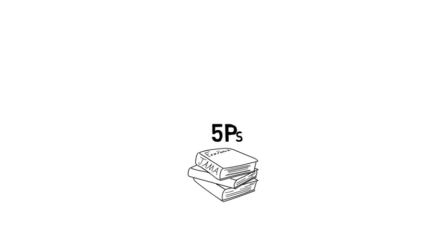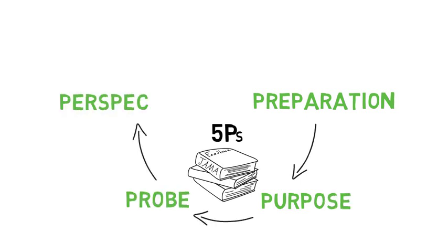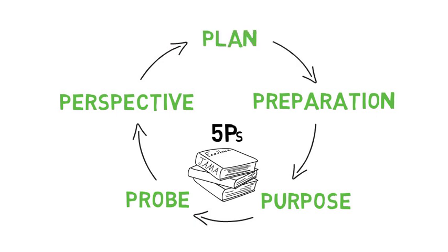Fortunately, the 5 Ps is a tool you can use to guide you through an effective feedback encounter, as it incorporates many of feedback's best practices that we have learned from the literature. The first P is preparation. The second is purpose. The third P is probe, followed by perspective and plan. Let's go through each P one by one.